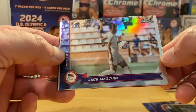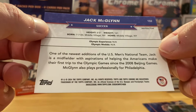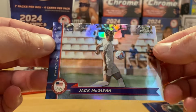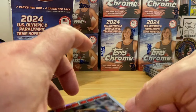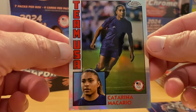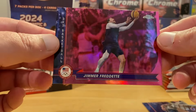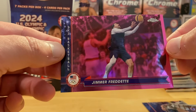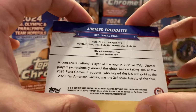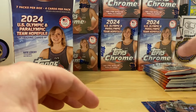Jack McGlynn. I will say that I am not terribly familiar with our men's soccer team. From Middle Village, New York. This is a 200 card set, base set. And then it has some inserts. Katrina Macario, Team USA soccer. That was good. And here's one of the pinks. There should be two pinks in here. Jameer Fredette, 3x3 basketball. Who knew? Who knew that was a thing? From Glen Falls, New York. So been a lot of New Yorkers.